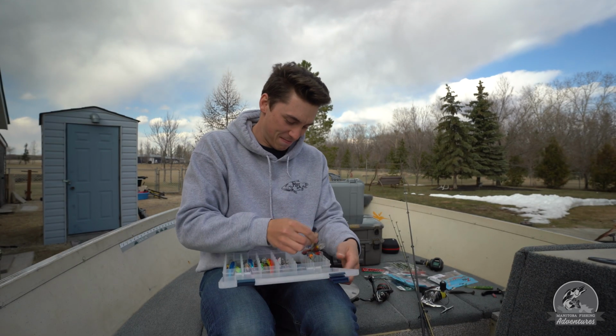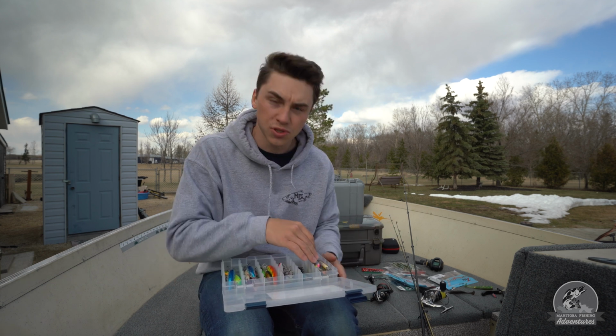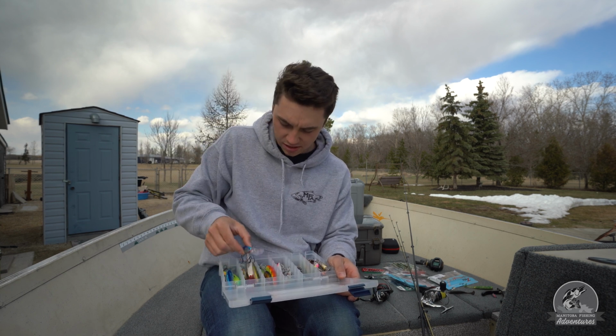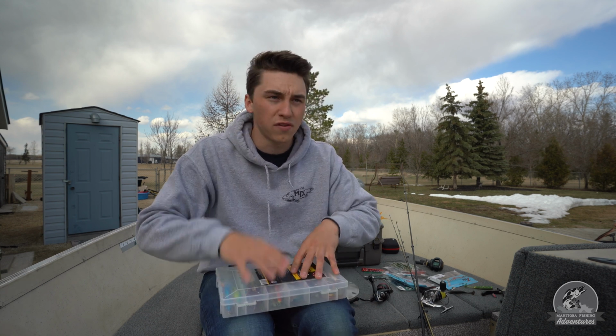So those work well. And the nice thing with a lot of these cranks is they have certain depths on them, right? These ones go to 12 feet. These ones go to 25. This one goes to 30, right? So you can be really customizable, but really target where the fish are if you're marking them on your graph.